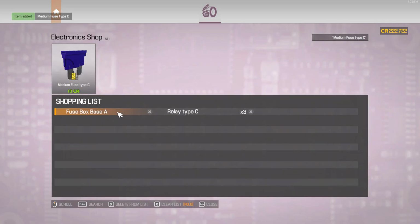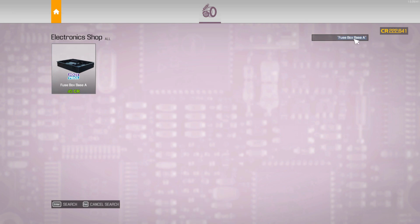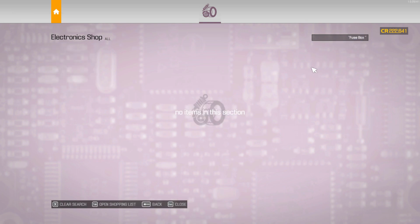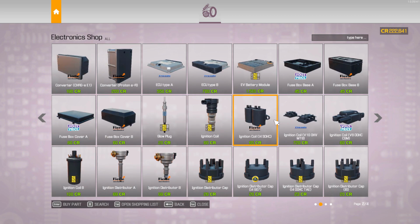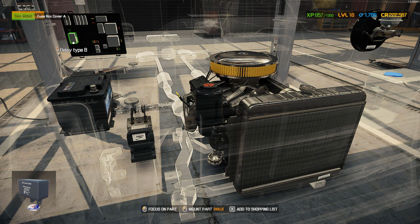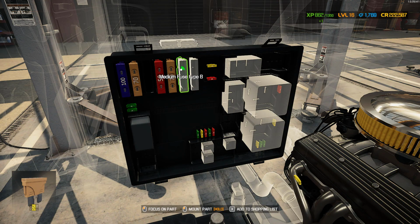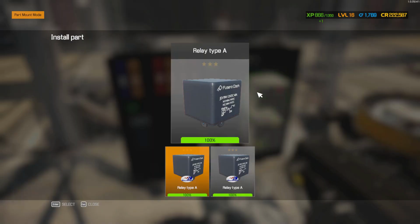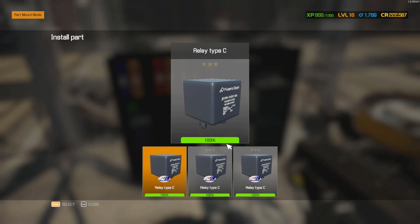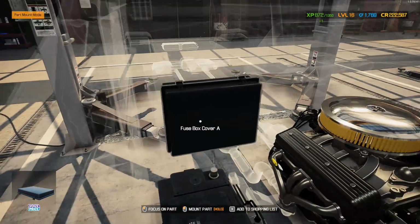Perfect. Cool. Yeah, I was kind of hoping that would work. Not gonna lie. So we're looking for a fuse box cover A. So we're just gonna pop some fuses in this bad boy. And then we can do the suspension. I'm gonna do all the suspension off camera because that's just gonna take me a while to rebuild everything. And I think I'm probably gonna have to go back and forth between our storage to finish it. So I wanna get most of this done on camera for you guys.